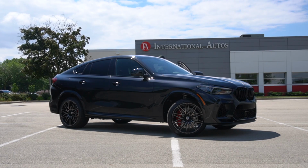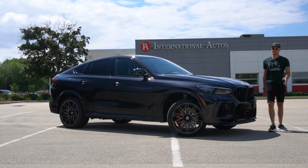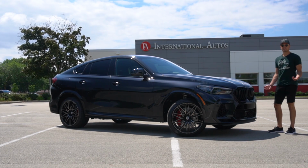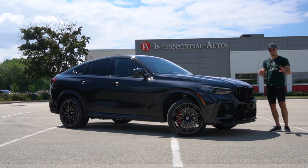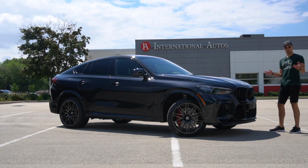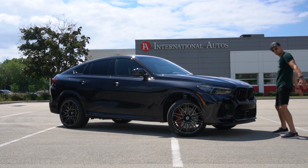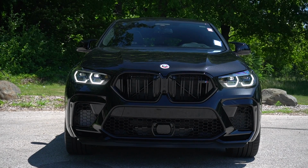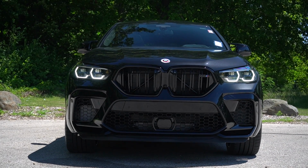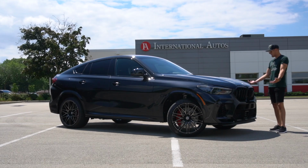Okay, so unsurprisingly, this X6M Competition shares a lot of the same personality traits as the X5M Competition that we drove a few weeks ago, with some subtle differences in nuance, but it's largely the same. And that actually kind of translates to the exterior design, at least if you look at it directly from the front. The face and the front fascia is largely the same as you would get in the X5, and that's a good thing because I think it's an attractive, aggressive-looking M SUV.